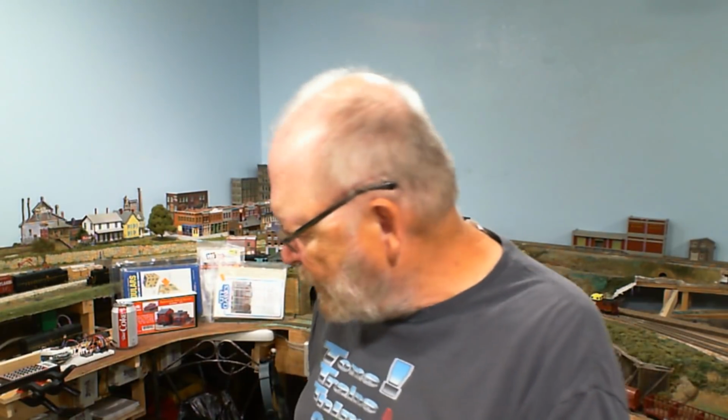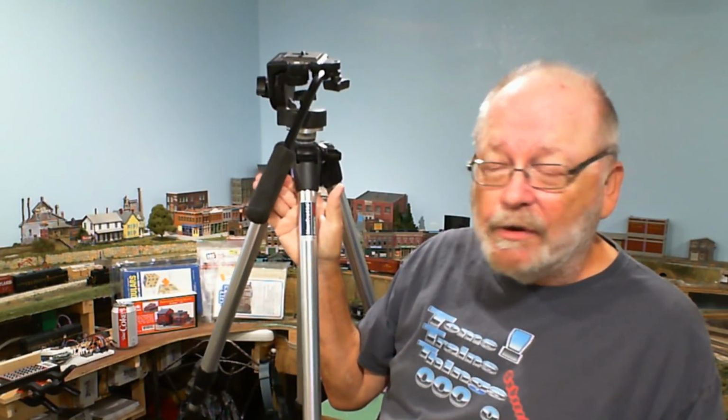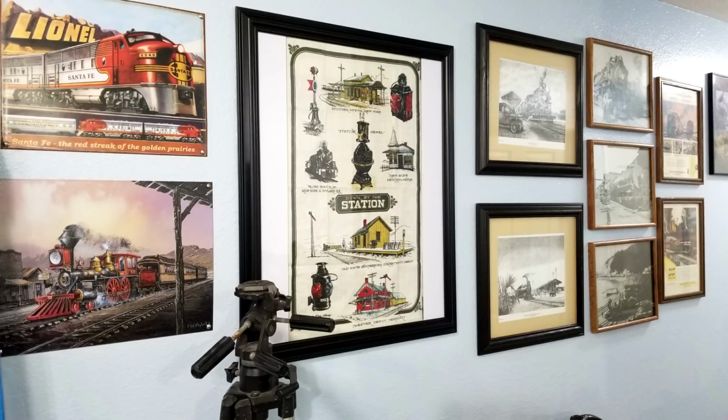I just found another one there, a Manfrotto tripod. Now, if you're doing videos, this might be good for you, but I paid $5 for it. I get magazines there. The one lady that works in the book department, her husband gets a subscription, and every 2 months she gives me a call. She says, I have it here. I have things up on the wall that I just got. Pictures they hold for me.